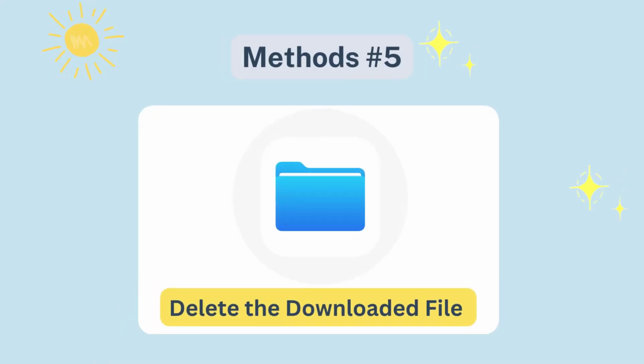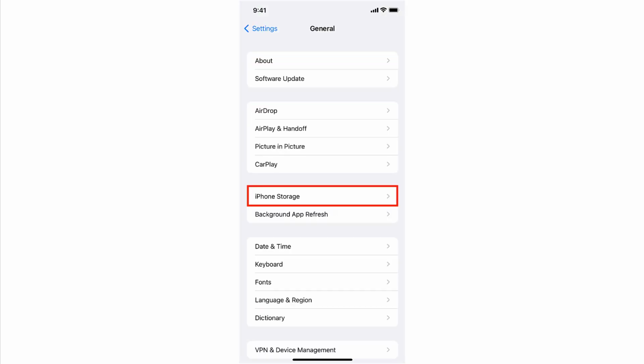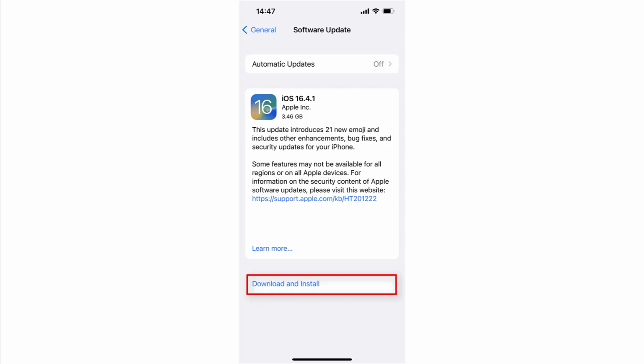Method 5. Delete the downloaded update file. Click General in Settings. Select the option called iPhone Storage. Navigate to your update file, click on it, and select Delete Update. After completely removing the update files from the device, finally, re-download the update to your iPhone.